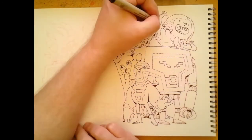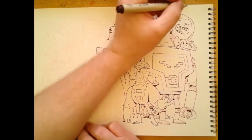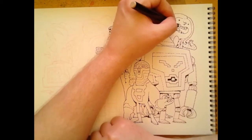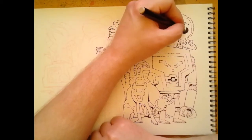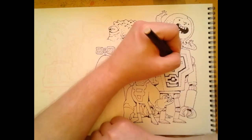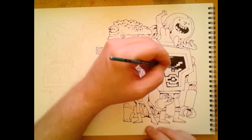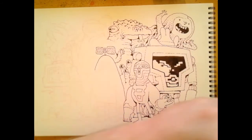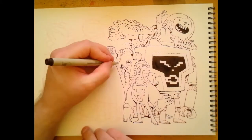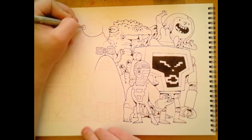It helps create texture and depth. And as you can see, with the use of the unfinished lines, it creates suggestions of space and form. Oh wait, now he's changed things up. He's using some sort of brush and ink, and I've been told the ink he's using is a Winsor & Newton Indian ink of some sort.